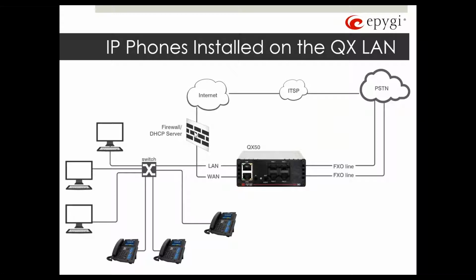Next option is going to be a similar connection. The WAN port is connected to the customer's firewall. The PCs, maybe they're on a similar switch, maybe they're also connected to that same firewall, or well, in this case, the drawing showing where you've got the LAN port of the QX50, you've got a switch, and on the switch you've got the phones, and you can put some PCs on there. Typically, the PCs are probably going to be on their own data network, but you can move the phones just on the LAN.